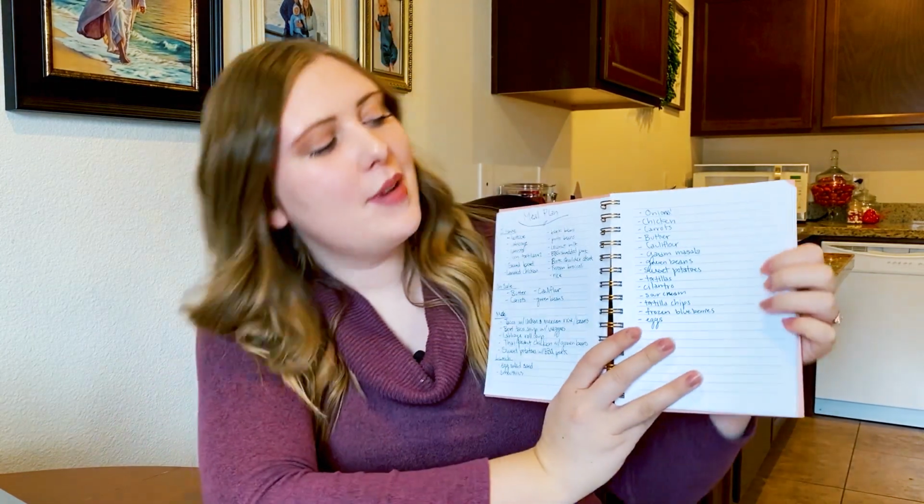Okay, so I've gone through, I've made a plan for all of my meals that I want this week, and I made a shopping list, and it's pretty short. I'm really impressed with myself. This is my shopping list here. I don't have that many things I need to get at the store, which is pretty impressive because my fridge is really empty, as you saw.